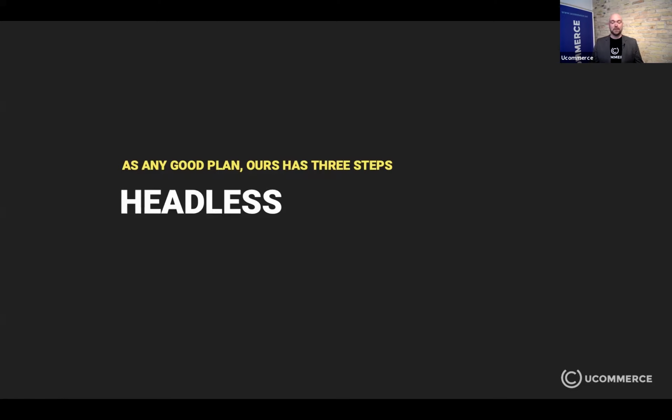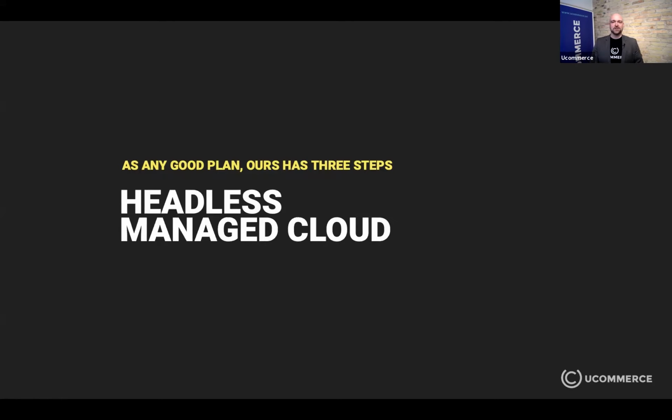It's your choice. The second step of the plan is to turn the headless capability of Ucommerce, basically the Ucommerce you know today with headless APIs on top, into a managed cloud solution, which means we will take the hassle out of managing and upgrading and just basically dealing with hosting Ucommerce for you to make it easier to deal with, and also for us to be able to roll out new capabilities to you in a much more rapid fashion than what we can do today, where we ship a package, you install it, you upgrade and all that. That will still be the case here, but you will also have the option of having us deal with it for you.